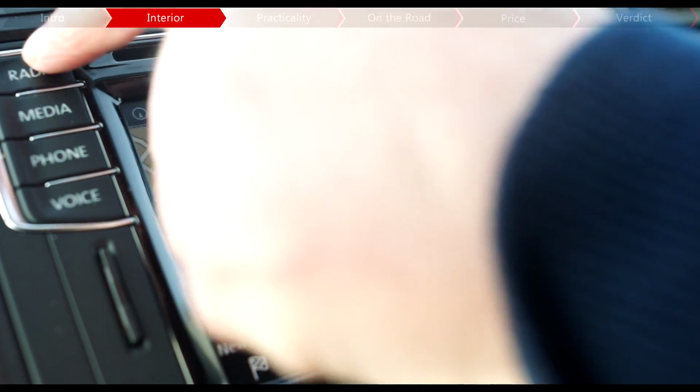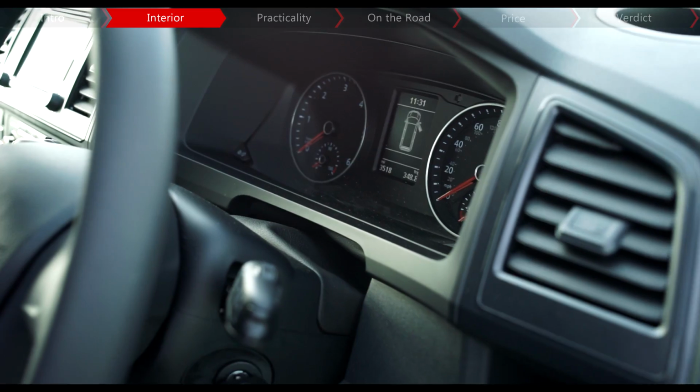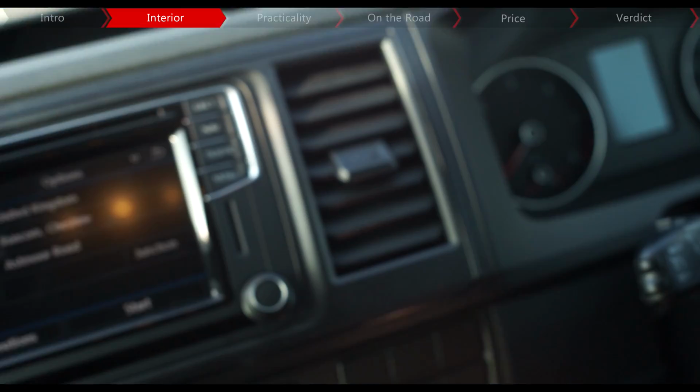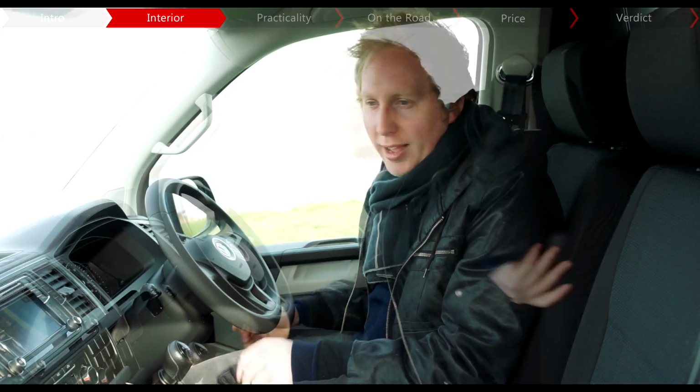The entry-level Startline trim gets a 5-inch touchscreen with DAB radio and Bluetooth, while this Trendline version gets a multifunction display between the instruments, rear parking sensors, cruise control and a comfort pack with this armrest. There's also a Highline trim with automatic everything, a heated front windscreen, LED daytime running lights and even a leather steering wheel.